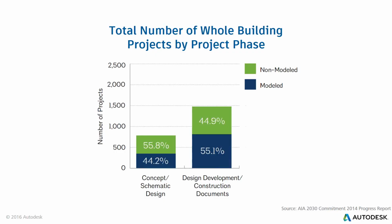This is another great comparison chart from that 2014 progress report. Only 44% of projects were modeled in the early design phases. We all know that the design decisions that are made early in the process, such as your orientation, your massing, your window-to-wall ratio, are going to have the greatest impact on your building's energy performance. So only 44% of projects were modeled in the early design stages. That's a pretty big missed opportunity. More of the projects were modeled in the later design stages and had an energy model, but by that point it's too late to really improve upon the findings of an energy simulation.